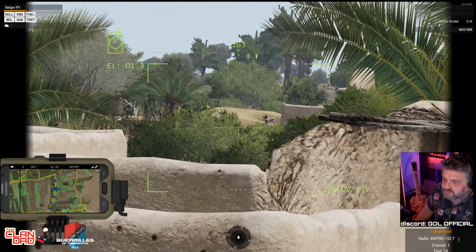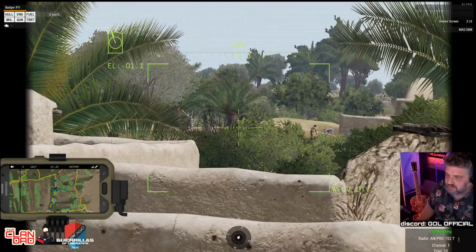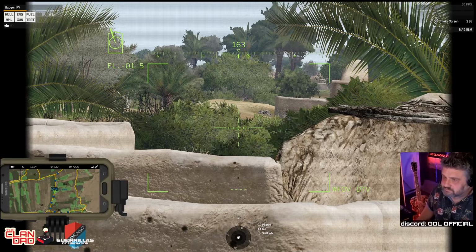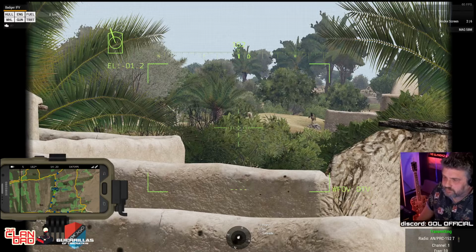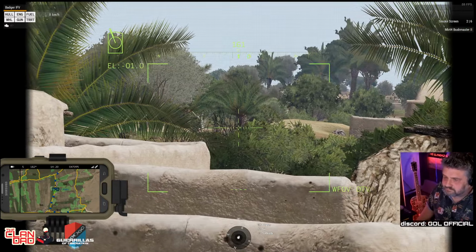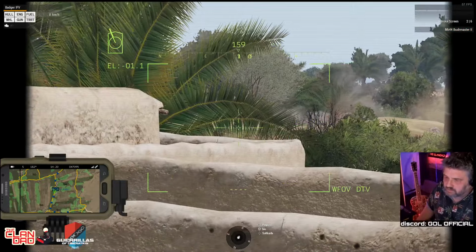Oh, we got contact. 163. Fire team to our south-southeast, engaging. Can you see them? Pig, we're crossing on your rear. Just make sure you lock it. Good copy. Yeah, they're moving right to left. Goddamn it. Bit long. Just lead them a bit.